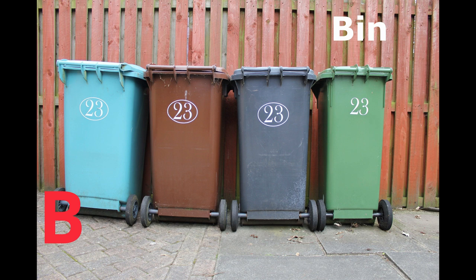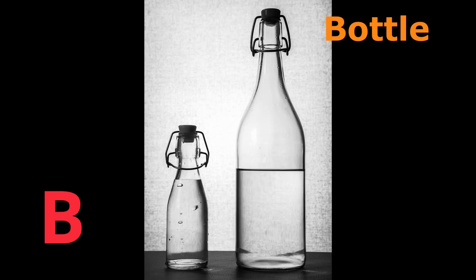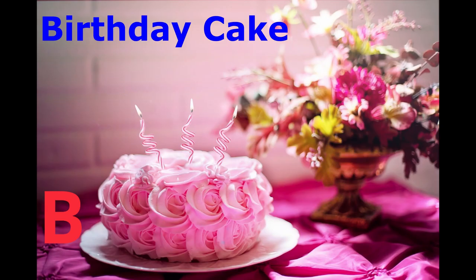B for bin. B for brush. B for bottle. B for blocks. B for band. B for birthday cake.